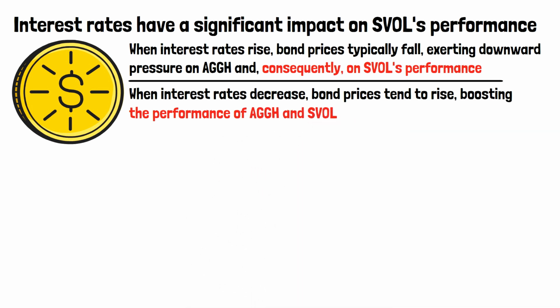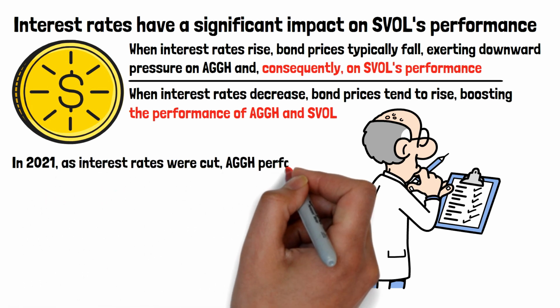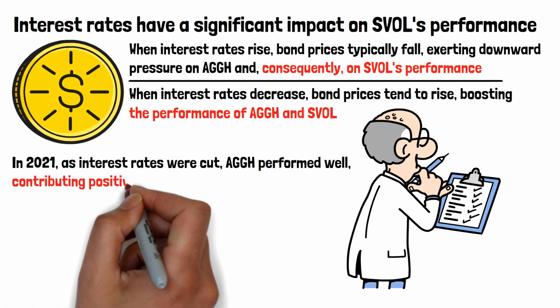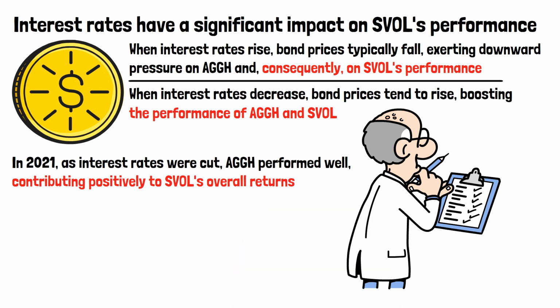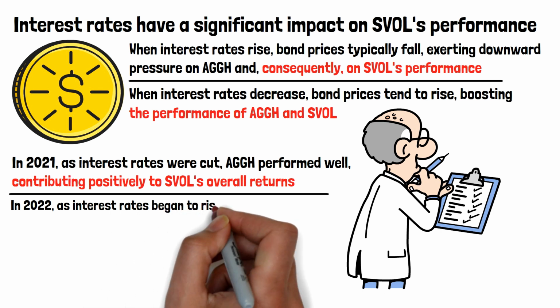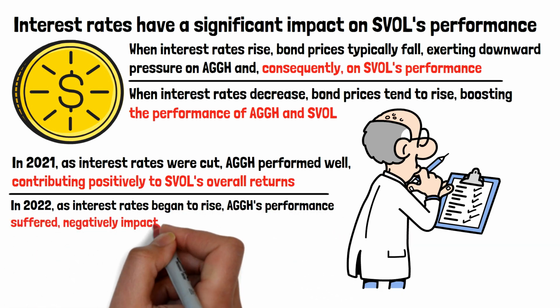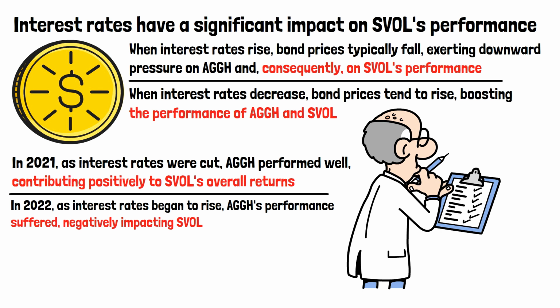On the other hand, when interest rates decrease, bond prices tend to rise, boosting the performance of AGGH and SVOL. For example, in 2021, as interest rates were cut, AGGH performed well, contributing positively to SVOL's overall returns. However, in 2022, as interest rates began to rise, AGGH's performance suffered, negatively impacting SVOL.